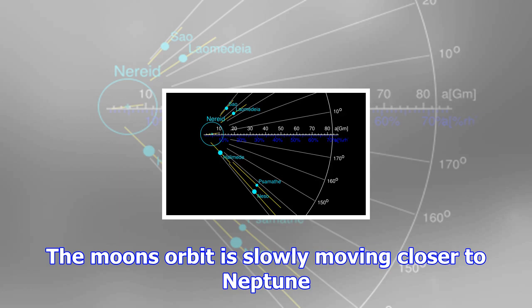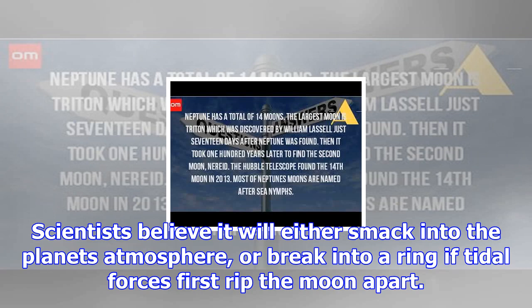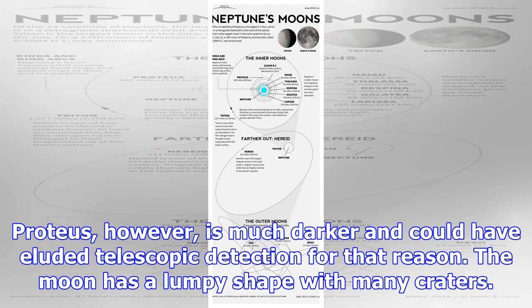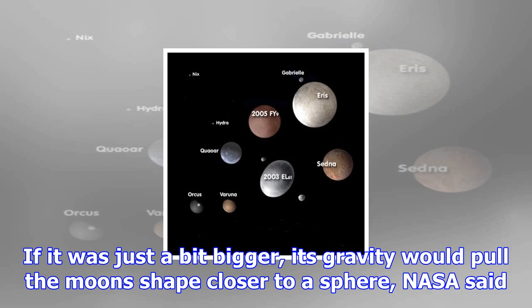Voyager 2 flew through Neptune's system in August 1989, and found several satellites during its journey. Astronomers did technically spot Larissa, a 60-mile (97-kilometer) moon, in 1981 with a ground telescope. But it wasn't confirmed until 1989, when the spacecraft was close by. Voyager 2's images showed an asteroid-like body with a surface pockmarked with craters. The moon's orbit is slowly moving closer to Neptune. Scientists believe it will either smack into the planet's atmosphere, or break into a ring if tidal forces first rip the moon apart.